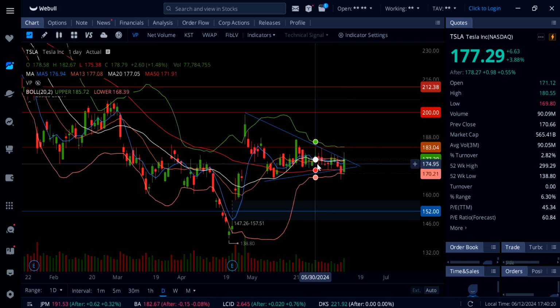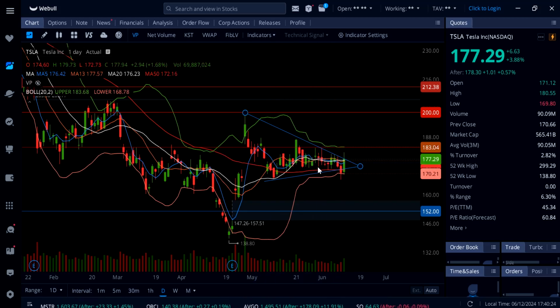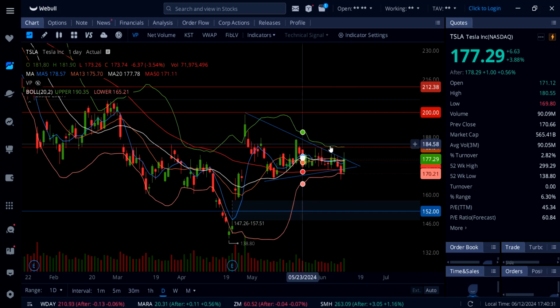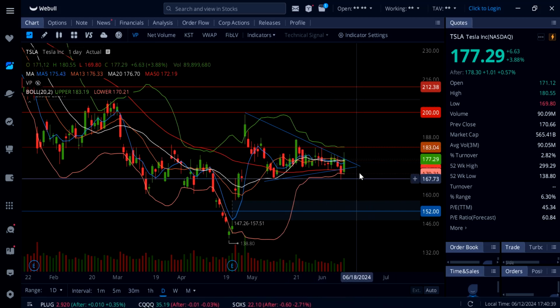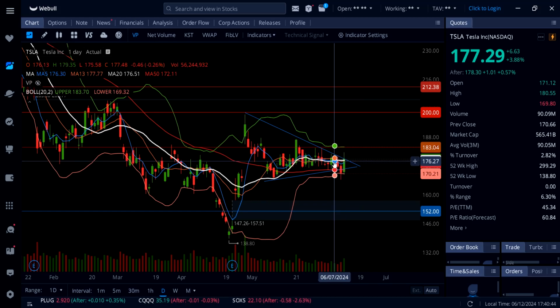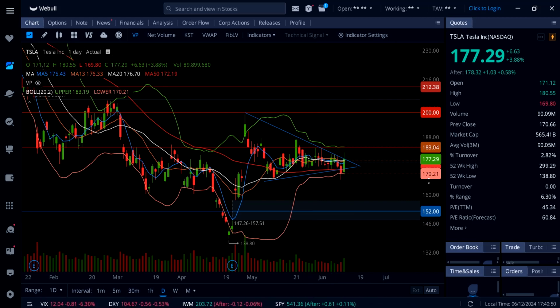So I need to see Tesla above 183 for a more bullish breakout to the upside, and possibly going up to 200. It needs to get over 183. It needs to stay over 183 for more upside up to 200. This is going to be the first stop on a breakout over 183. Now below 183, this is still consolidating right here. And watch out, there will be strong support at 176 now, the 20 SMA, and below that, right down here, the 50 SMA at 172, and then 170 on Tesla.